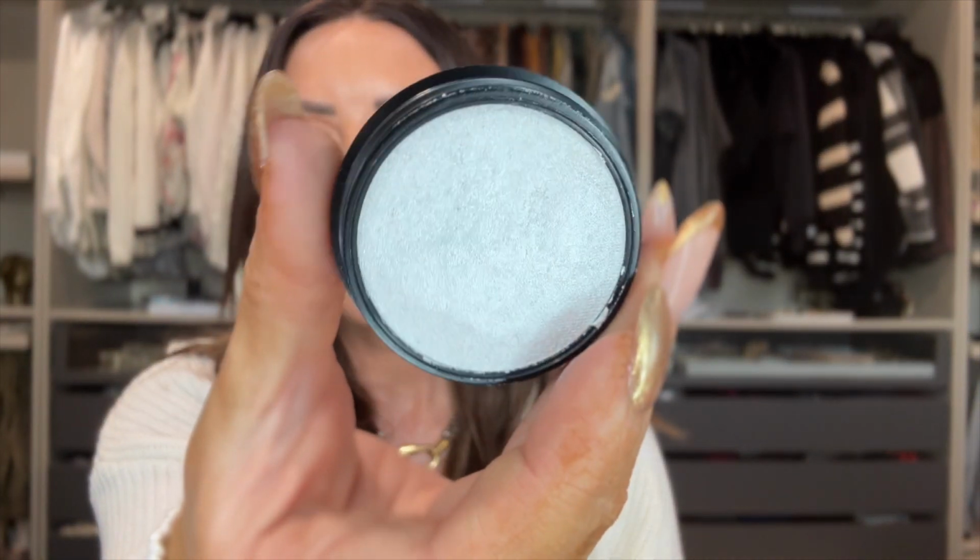So this one in Vampire Skin does have a lot of glitter in the pan, but I don't see it. I mean, I do see it, but it's silver and blue. This pink one is super pretty. That would be so pretty as an eye topper. I would definitely wear that as an eye topper.